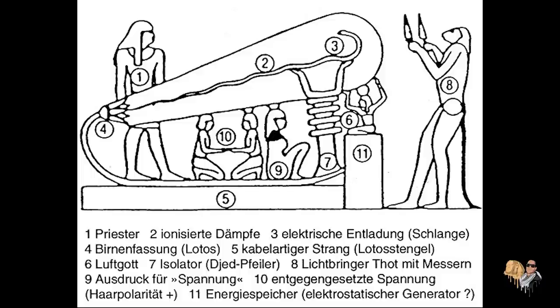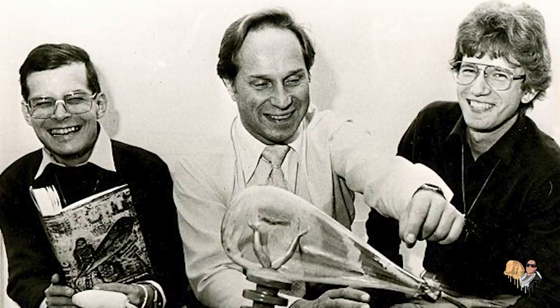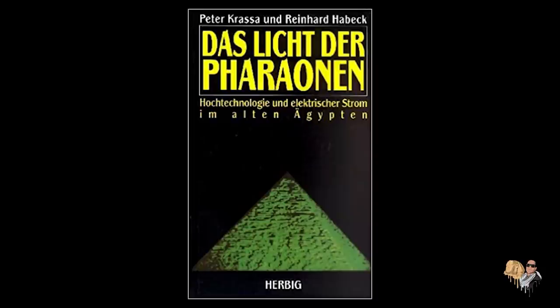when author Reinhard Habeck first noticed the relief during a trip to Egypt. He later returned in 1980 with another author, Peter Krassa, who suggested that he write about high technology in Egypt, and together they co-authored the book, translated in English as Light of the Pharaohs, published in 1992.